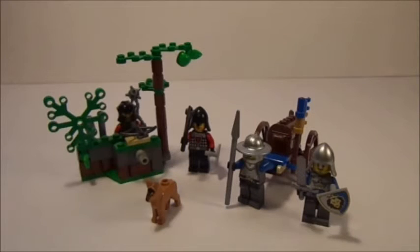So it's a very cool little set. Like I said, it's a very nice set, especially if you were into collecting the little castle guys. You got 4 minifigures in this set. But anyways, let's go ahead and get into all these details and show you what the set has to offer.